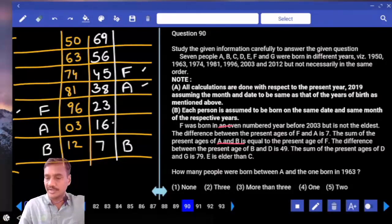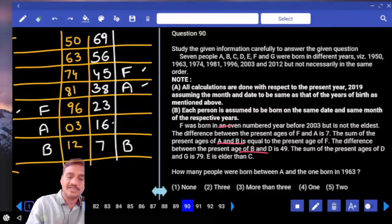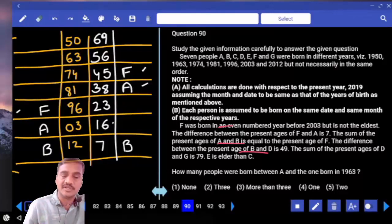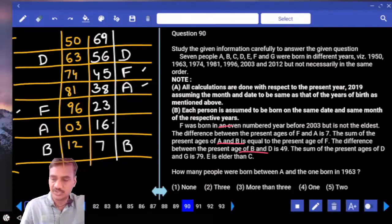And the next one, the difference between the present ages of B and D is 49. What is the age difference between B and D? 49. B is already 7 years, so 7 + 49, and what is the age? 56. And so D is 56. Here also D is 56. Then the difference between these two is 14.